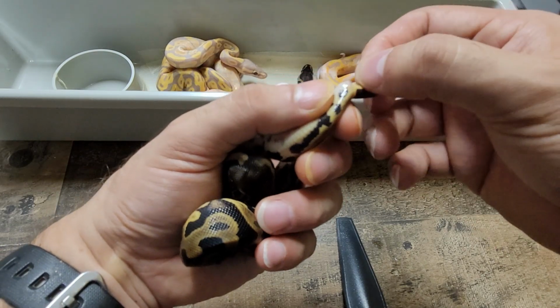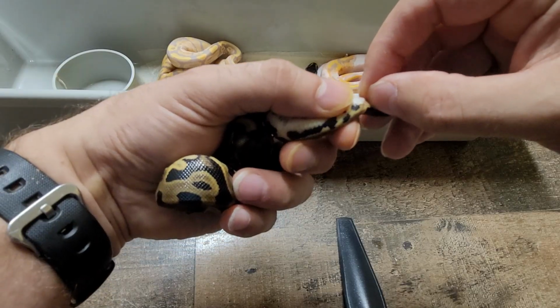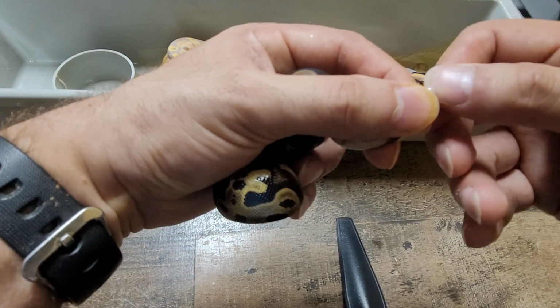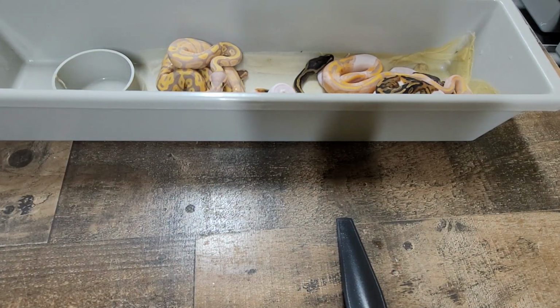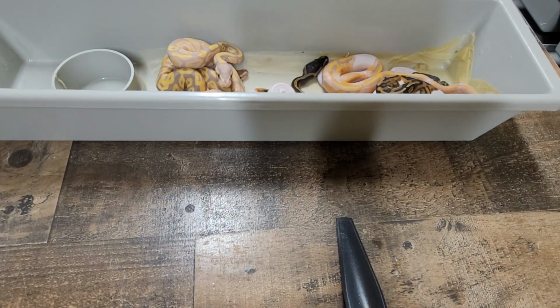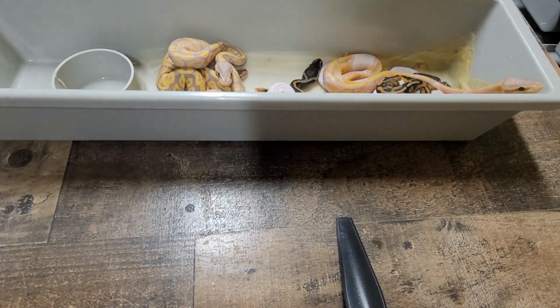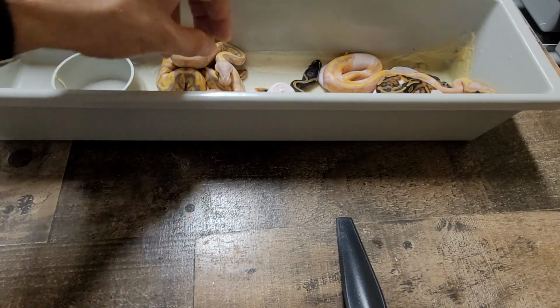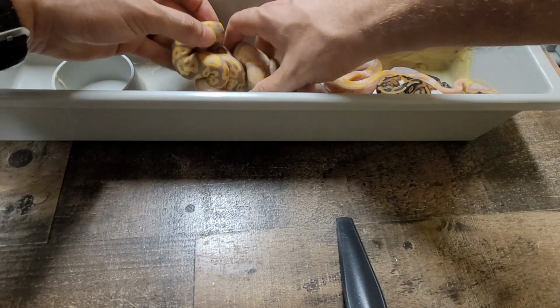Yep. Okay. A little bit of stuck skin right there, but it is a female, as expected. Now that one doesn't have the het pied markers, but not all het pieds have markers. I see little buddy is trying to explore. Hey there, Munchkin. All right, so now we'll move to our bananas.